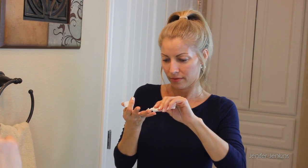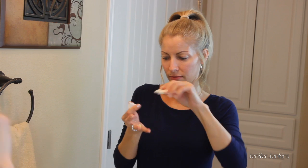So that's what I'm going to do right now. I'm going to use this Revival Labs Firming Eye Serum, and then I'm going to mix it with this MyChelle. I do not know how to pronounce this. It's called Remarkable Retinol Eye Cream. So I'm going to mix these two together, and that's what I'm going to apply to my eyes right now. It's really yellow.